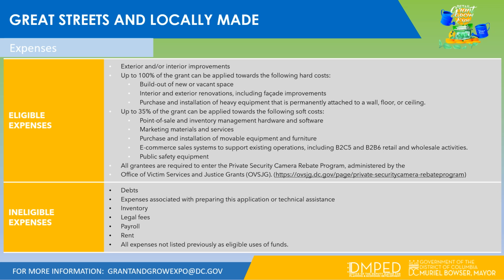What expenses are allowable for Grade Streets and Locally Made? While I briefly went over this earlier, I will go deeper into this on this slide. So you can use this funding towards exterior or interior improvements. 100% of the grant that you receive can go towards hard costs. And these hard costs again include building out new or vacant space, interior and exterior renovations, including facade improvements, purchasing and installing heavy equipment, but this has to be attached to a wall, floor, or ceiling.